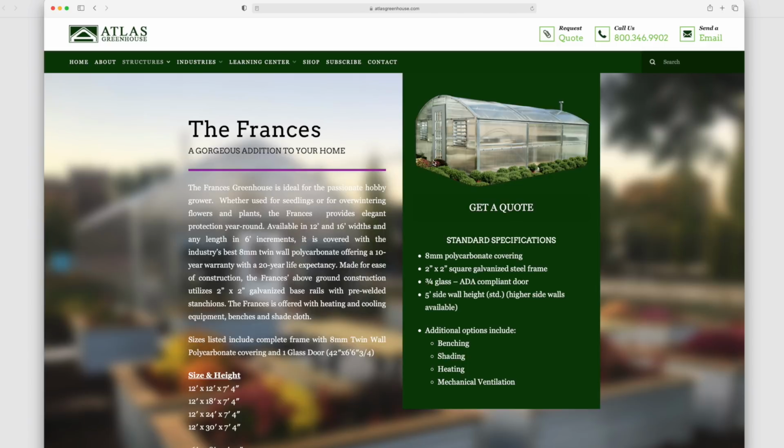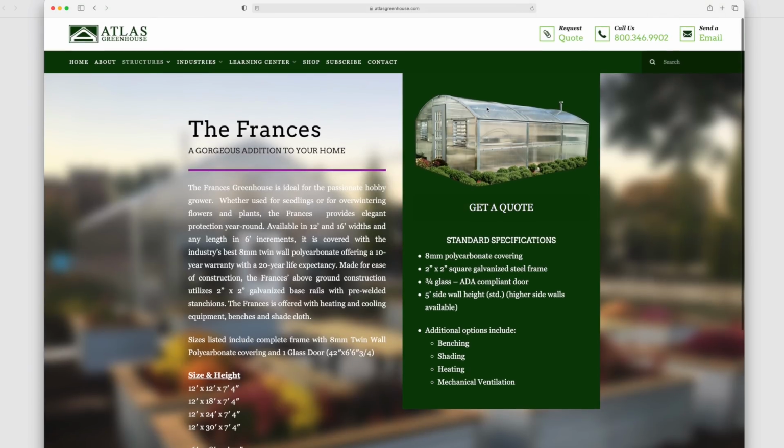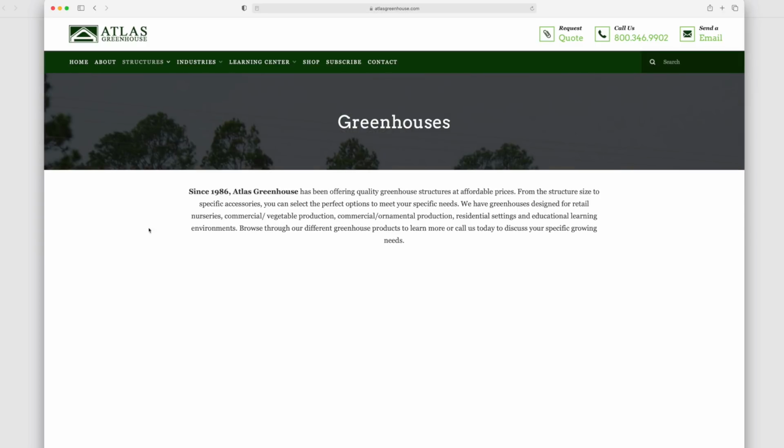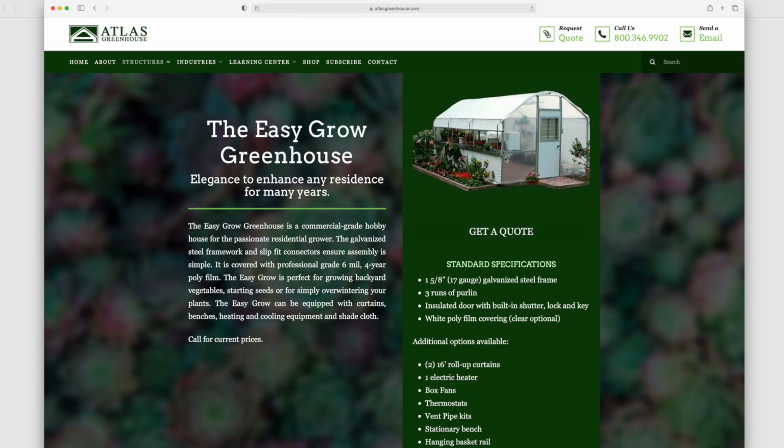Now, if you want something a little more fancy on the residential greenhouse side, they have this model here called the Francis. And I didn't quote this one, but I'm sure this one costs a little more than the one we're getting. But, you know, that's a bigger greenhouse. Looks a little more sturdy. And so that's an option there. But we like this Easy Grow here because we've had good experiences with it. So this is the one we're going to go with.